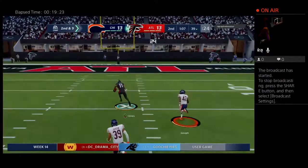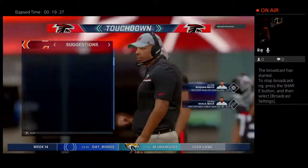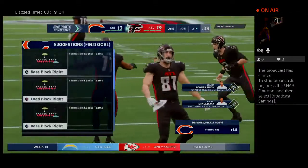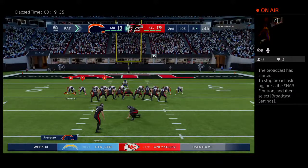And that's caught inside the 30. And he'll take it into the end zone. Touchdown, Atlanta. Matt Ryan now 3 first-half touchdown passes. And the Falcons have taken the lead.